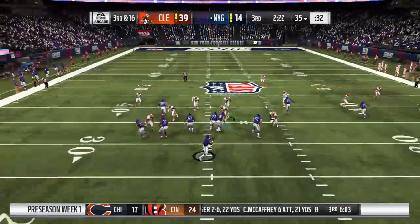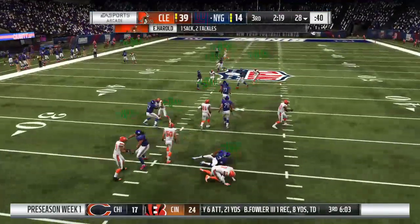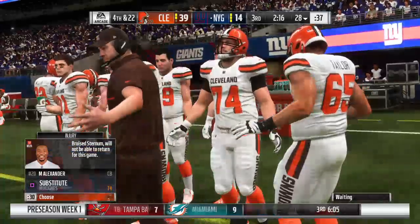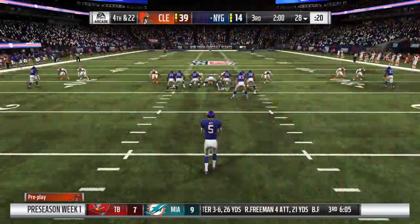But you've got to help them get some confidence because you can't abandon the play. And he's taken down. This will be a Brown sack. Eli Harold with a big-time sack on third down. And it'll be a loss of 7.